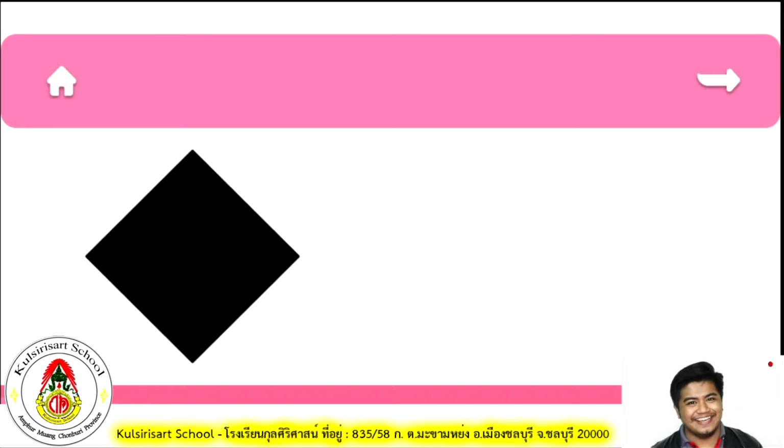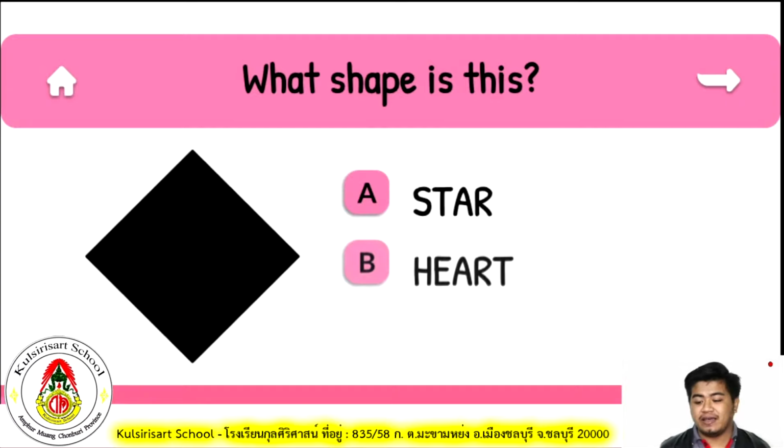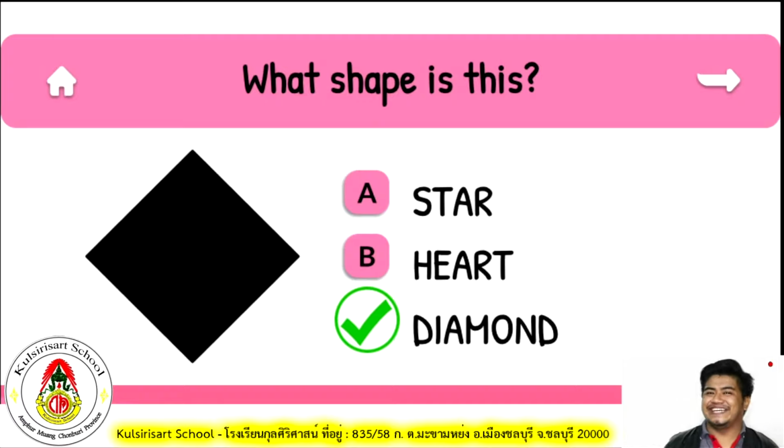All right, look at the shape. What shape is this? A, star. B, heart. Or C, diamond. I repeat, what shape is this? A, star. B, heart. C, diamond. What's your answer? Come on. Oh, come on, say it louder. This is the last one. Come on. What's your answer? All right, let's find out if you are correct. It's letter C, diamond. Say it with me, diamond.